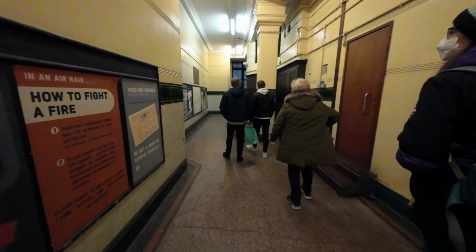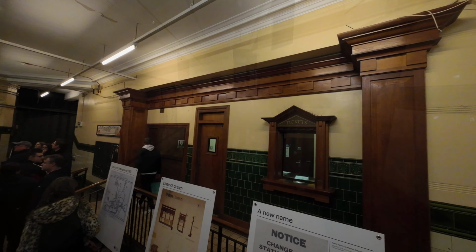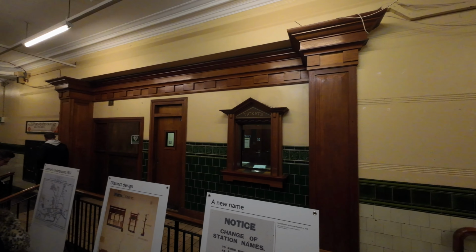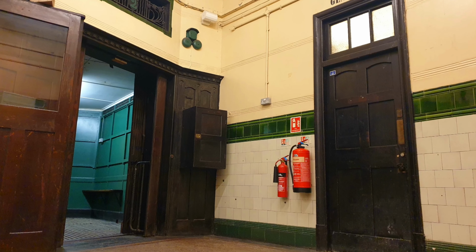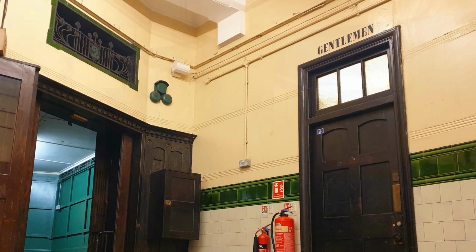Once inside the building, the classic Leslie Green architecture continues, and you are met with a time capsule, as if time has stood still. With its original tiling and ticket office still intact, it even retains its Edwardian public toilets, a sight rarely found on a modern underground station today.